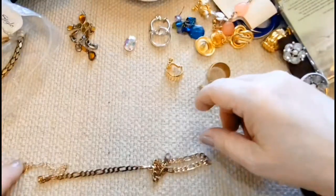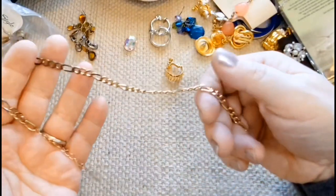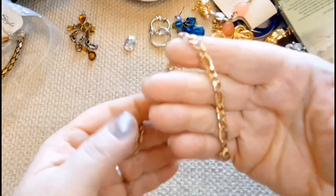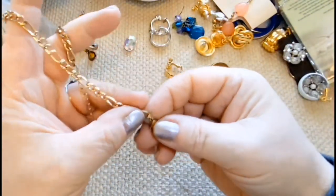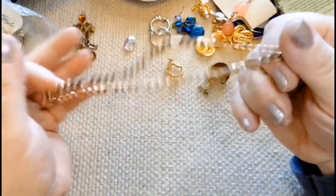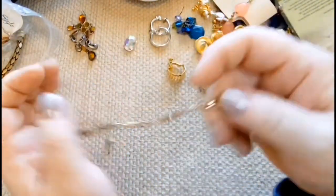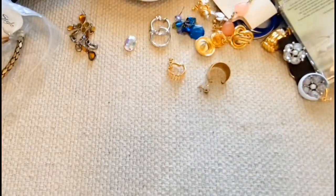Ooh. We have a chain. It is gold toned. It's very dark. It's Claire's. I'm going to throw this away. It's really dirty, tarnished, which I don't think anybody can do much with. Sometimes these little lobster clasps and jump rings can be repurposed, but I don't want to put this in a crafting jar. It takes up a lot of weight and room, and you can't really use the main part of it. So I will trash that.